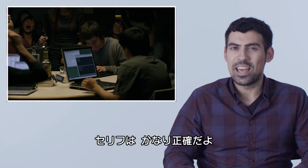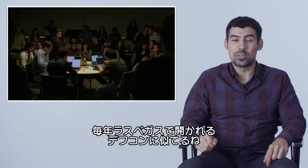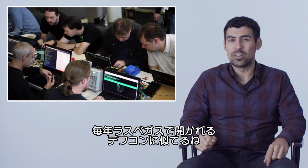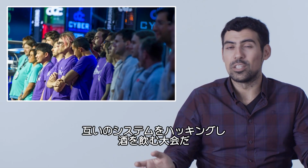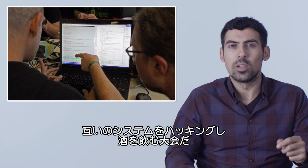The type of system that he's talking about hacking into is pretty accurate. 10 minutes to get root access to a Python web server. This sort of thing is actually typical at DEF CON, a yearly hacking conference in Vegas. People are hacking into each other's systems, defending against other hackers, and again, a lot of drinking.